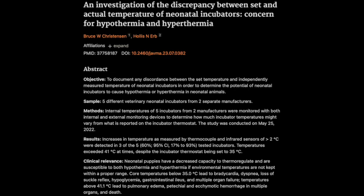So we're dealing with a very small margin for error here. We need to be so careful. These little guys are walking a tightrope between hypothermia and hyperthermia, and just a small inaccuracy in the incubator's temperature can be fatal. That's the crux of the matter. We have to be aware of how fragile these neonates are.